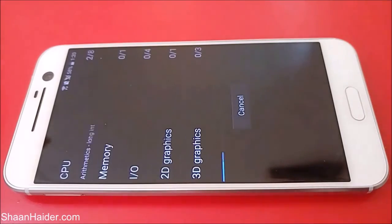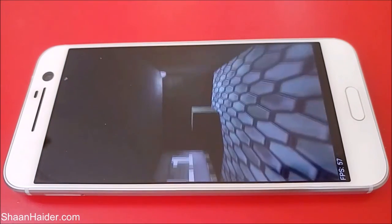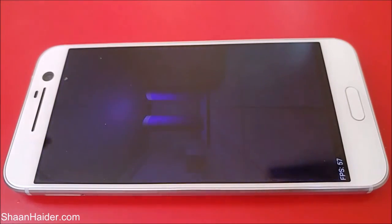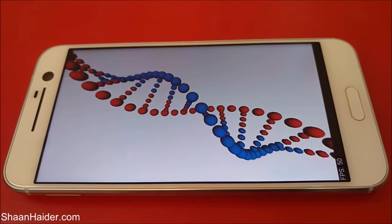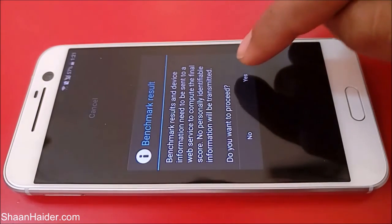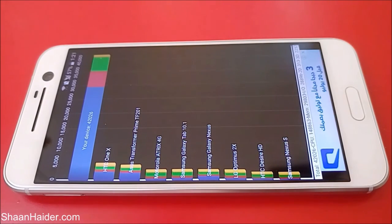Let's run the test. The FPS we are getting is around 60. You can see this at the bottom left corner of the smartphone. And now the test is finished, and here is the score. Our device HTC 10 scored 42,026, and in this list we have a few old devices, not the latest ones.